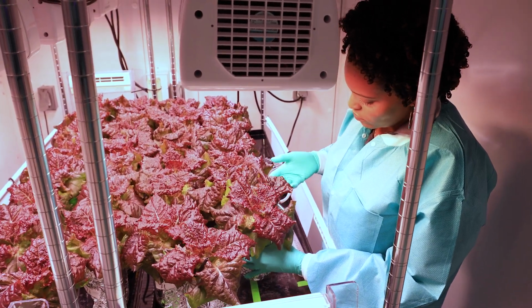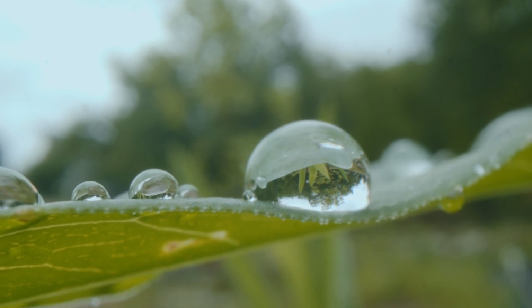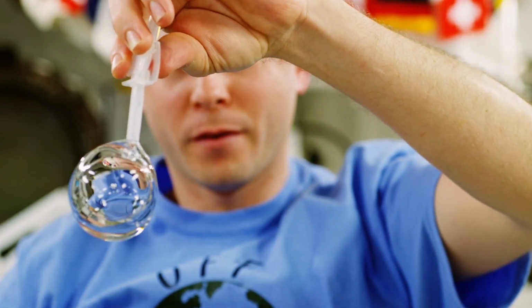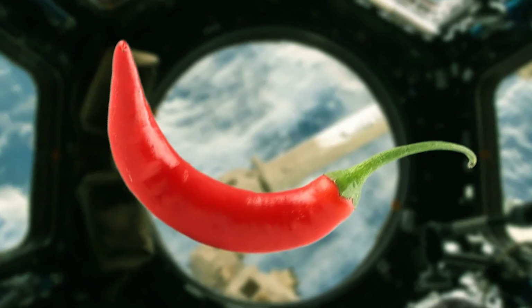Plants and space crops can also be leveraged as a source of life support. They do transpire water vapor into the environment, and so we can actually reclaim that water. They also are a source of oxygen. And so at a high enough density, plants can be used to regenerate the atmosphere, either in a space transit vehicle or a surface habitat.